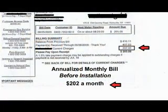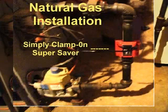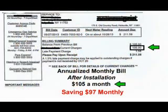Here's what a family from Long Island was paying for their heat. Since their winter gas was so expensive, they were paying a year-round budget plan of over $200 a month. Then they got the fuel saver, which saves money by providing more heat from less fuel. Now let's see what they're paying. Remember, their bill was over $200? Now it's $105. They're saving $97 a month, or over $1,160 a year.